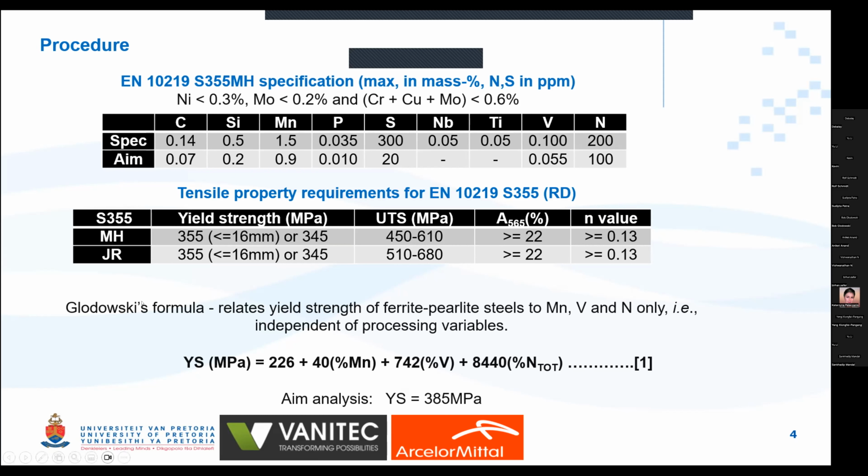Now, we chose this chemistry based on Boglodowski's formula, based on a lot of global data that relates the yield strength of ferrite-pearlite steels simply to the manganese, vanadium, and nitrogen content. In other words, it's basically independent of processing variables, and shown as follows. So, wanting to be about 30 MPa above the minimum of 355, in other words, 385 MPa, this would be the required amount of manganese, vanadium, and nitrogen. So we use that as basis.